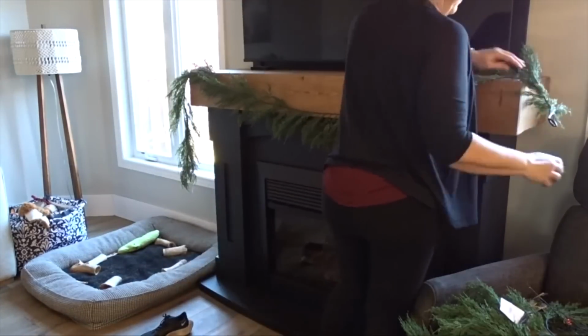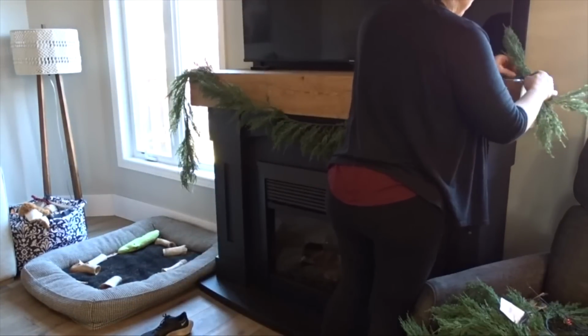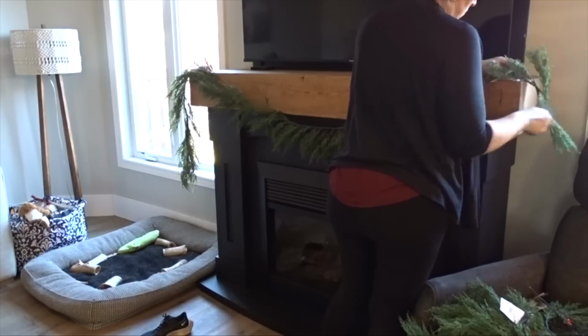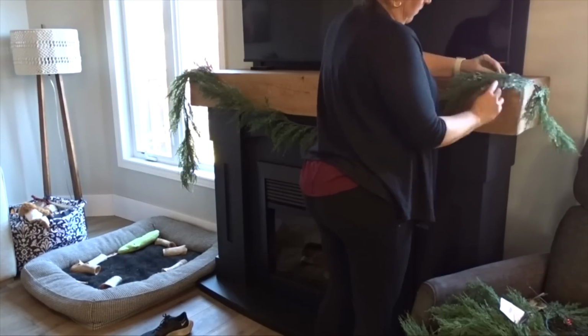So I'm just going to go ahead and fluff up the cedar garland. I was contemplating putting two of them, which you will see, but then I just decided to stick with the one.